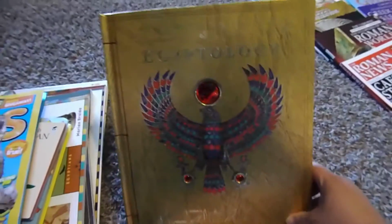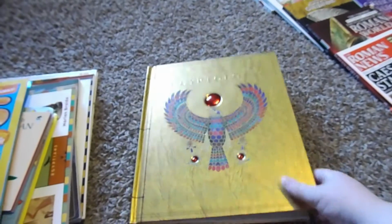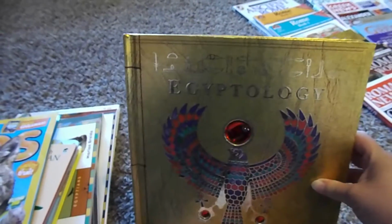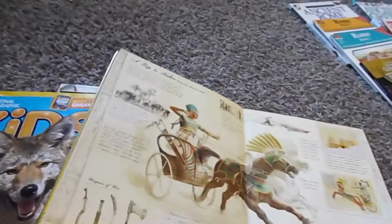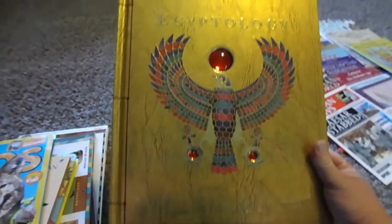My daughter was so excited about this book because it has jewels on the front and it's pretty. I got this used, and I think I only spent $2 on it. It's an Egyptology book, and it's got lots of flaps. It's supposed to be, I believe, like a diary. I haven't read it, but it's got some really nice pictures in it, and my daughter was so excited when she saw it. So that is what we're going to be using for ancient Egypt.